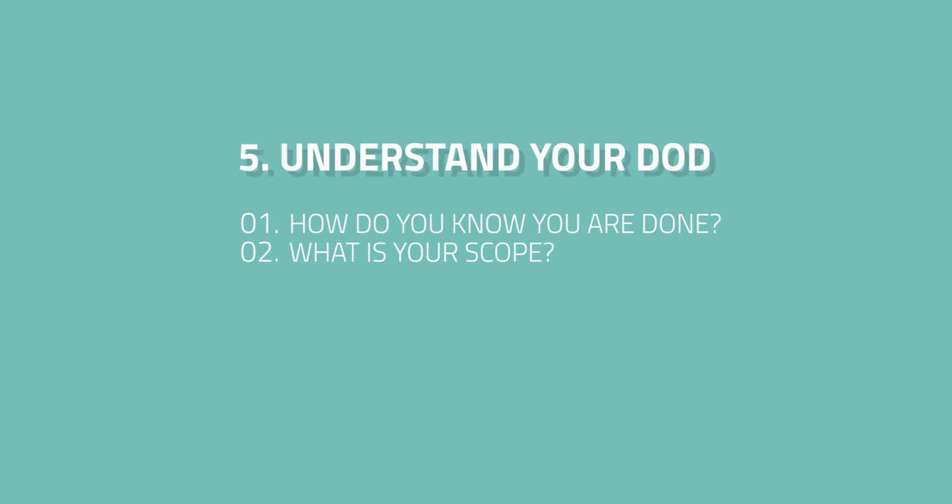In an agile project, the DOD is a little different. The DOD, we talk about what is the product backlog that's prioritized from most important to least important. And then we have some constraints of so much time and so much money, but we're going to deliver the most important things first. So how do you know you're done? What's your scope?